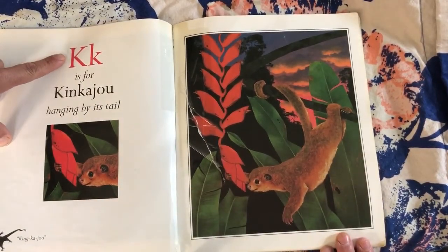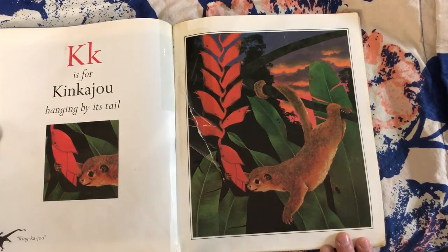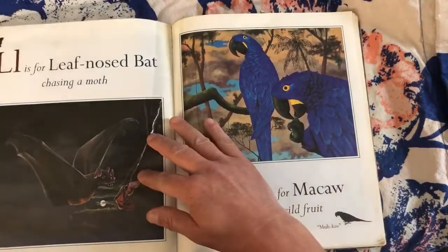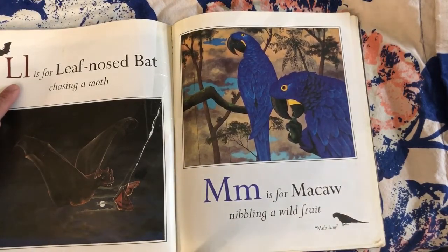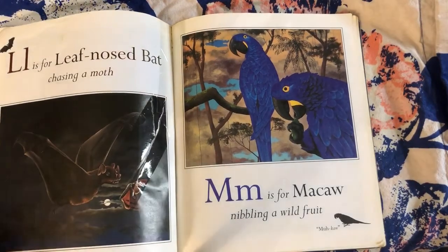K is for kinkajou, hanging by its tail. L is for leaf-nosed bat chasing a moth.